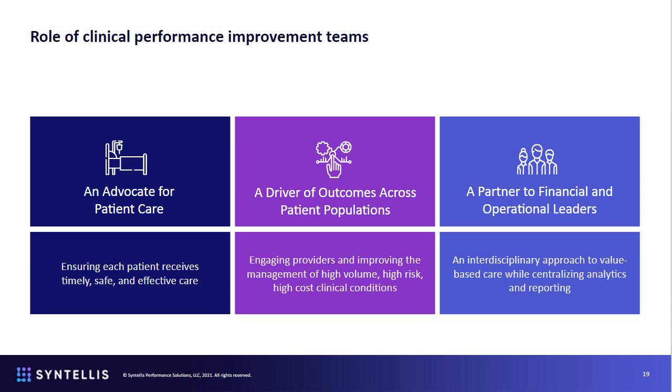So together, coming into one team, taking an interdisciplinary approach to value-based care that's going to involve centralizing data, centralizing analytics and reporting to really help interpret and understand what this data means to us as a whole, and optimizing on our patient outcomes to also improve financial performance. So understanding that impact that quality of care has on our overall performance as an organization. I like to call it the cost of quality. So we're going to break down each of these areas here today.